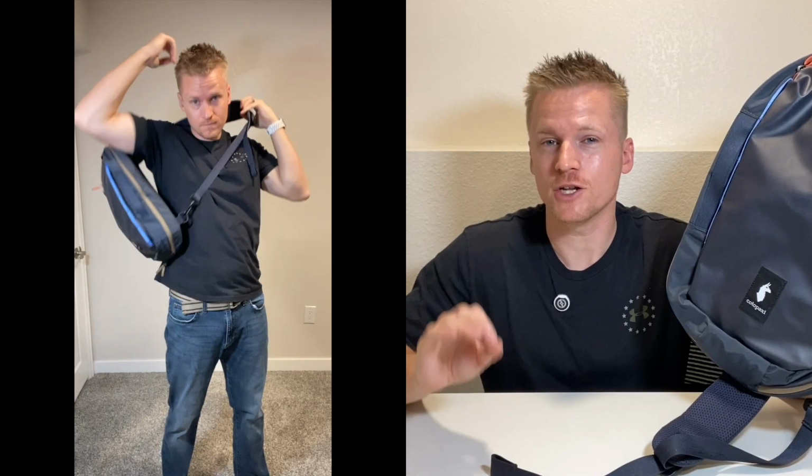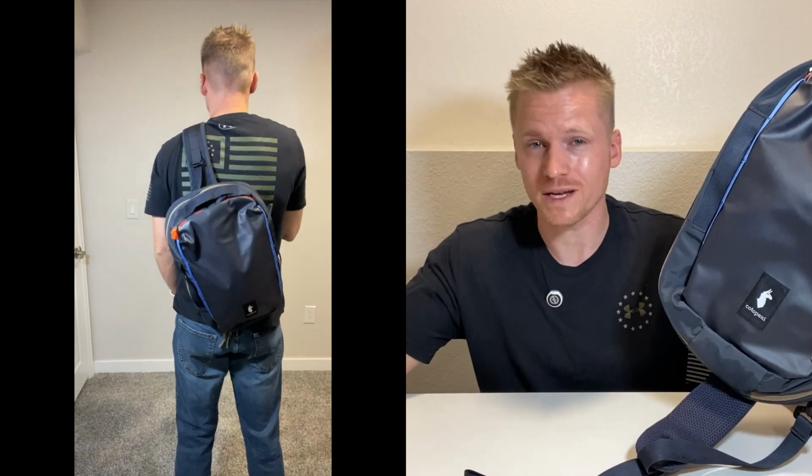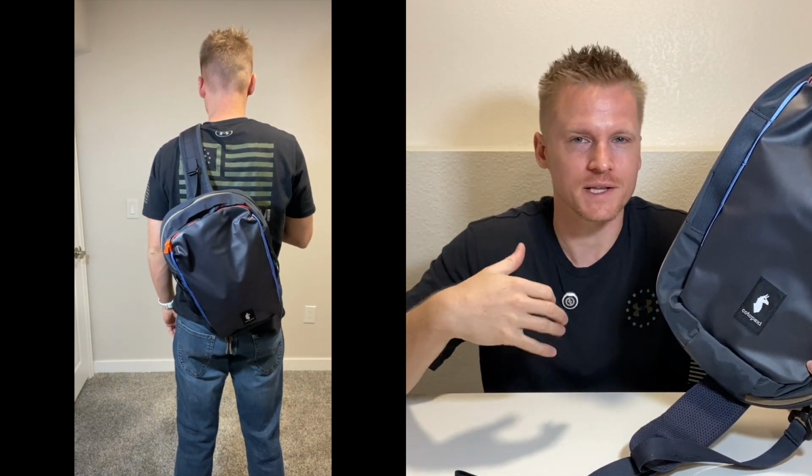This bag, in my opinion, looks great. I love the dark blue color scheme, and it's that perfect size where it's not quite as large as a backpack, but it's not a tiny little sling either.